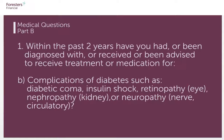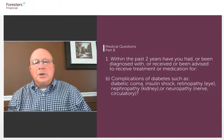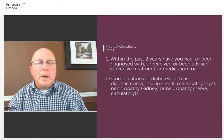1B goes to the complications of diabetes that we've talked about a little bit up above. These are really more common complications of diabetes: diabetic coma, insulin shock, retinopathy, nephropathy, and neuropathy. Neuropathy and retinopathy probably are the two most popular.